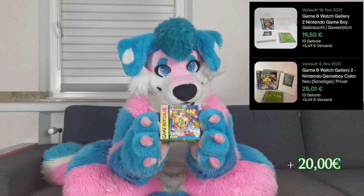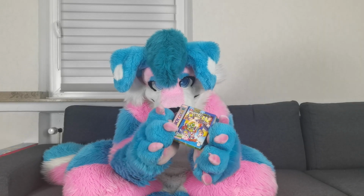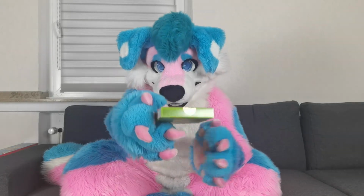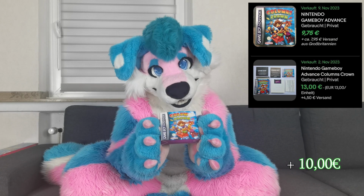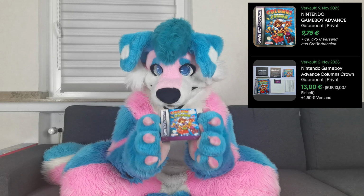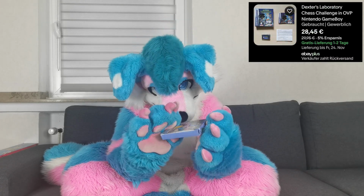Here we have Game & Watch Gallery 2, also in a pretty nice condition. But once again, like I said in my last video, whoever put these stupid stickers on there, fluff you. Here we have Column Crowns for the Game Boy Advance, also complete in box. We have Dexter's Lab, again, a game complete in box. Unfortunately, also some stickers on there, but it's okay.